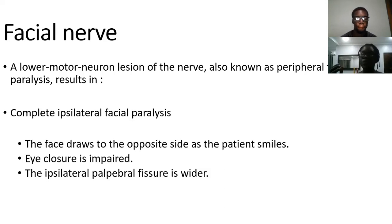So the patient will smile, and you see that the weakness is on the opposite side to where the mouth goes. And so if a patient has a stroke, for example, and the stroke is on the left side, and the stroke on the left side has affected the left facial nerve, when the patient smiles, the corner of the mouth will move to the right. That's the opposite side of where the problem is.